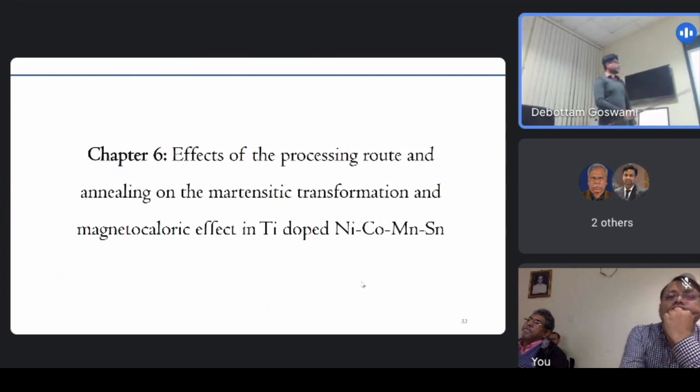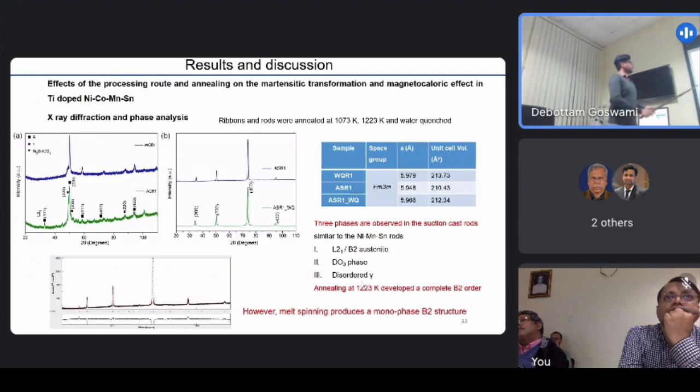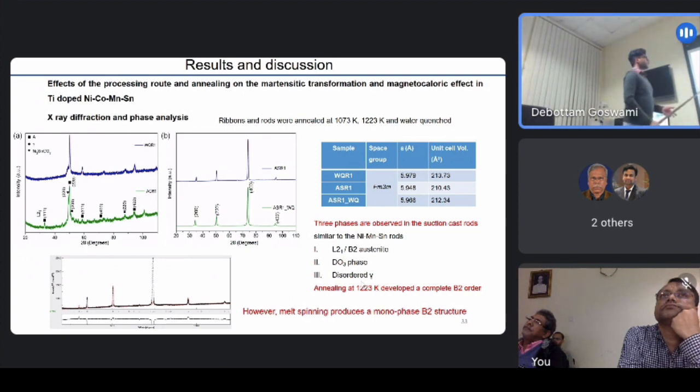In this chapter, we will discuss the effect of processing route and annealing on the martensitic transformation in multi-element titanium doped nickel cobalt manganese tin alloys. Here I have laid out the XRD plots for the as-cast rod, the annealed rod and the ribbons. We see that similar to the nickel manganese tin systems, during sample casting 3 phases are developed, whereas it is not the case with rapid solidification. The 3 phases are the L21 B2 austenite. The L21 austenite is present in the as-cast rod, but after annealing it goes away and only B2 austenite is present. The DO3 phase and disordered gamma phase are still there, and cannot be dissolved by annealing.